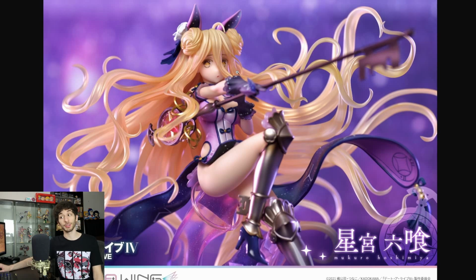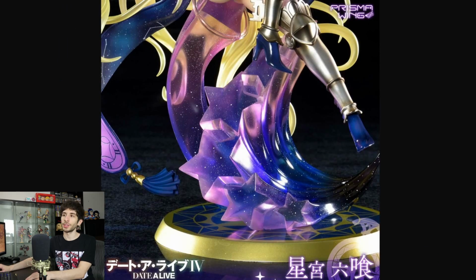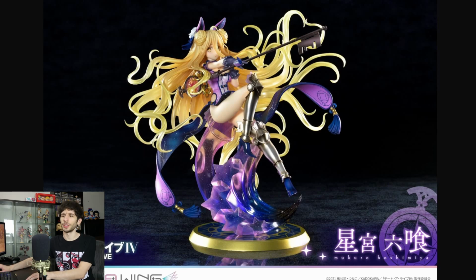I think that's a lot of freaking money, but I'm not sure if this character gets figures. I really can't recall ever seeing a Mukuro figure, at least of this caliber, so it might be one of those situations where if you're a fan, you're feeling kind of desperate, you know what I'm saying? Definitely not bad though. I do think this one has a lot going for it compared to some other Prisma Wing figures, so I guess I'll give them a thumbs up.